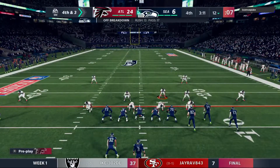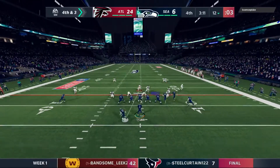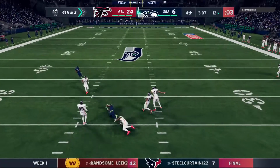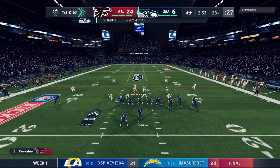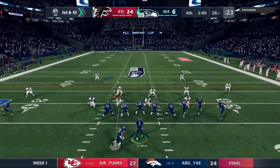And they're indeed going to go for it here on 4th down. So trailing here in the last quarter. Let's see how this plays out. The open man is Smith, and he works it across the 25 before being tackled. No reason not to try it there, and they do indeed convert on 4th.